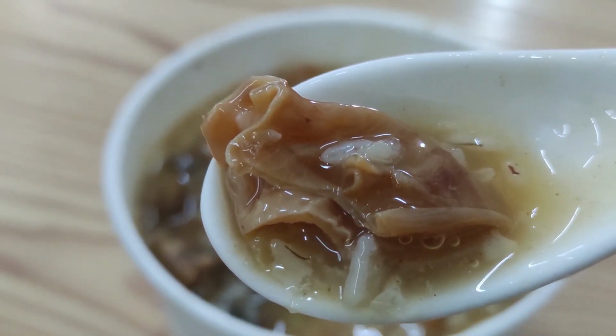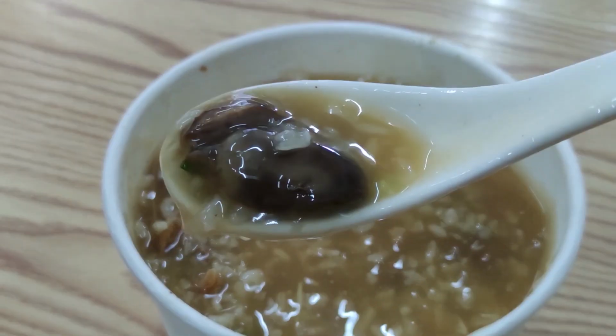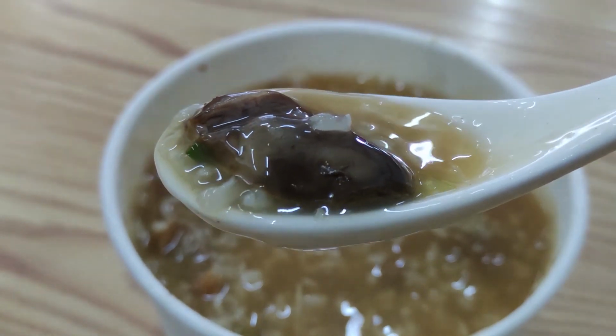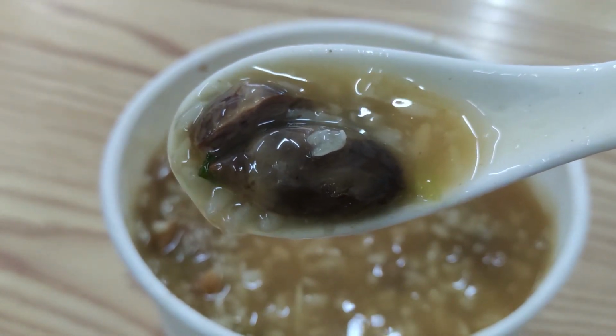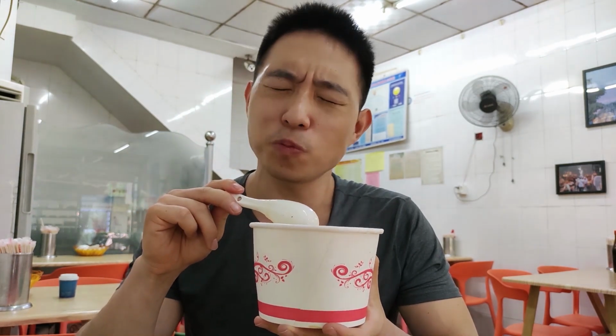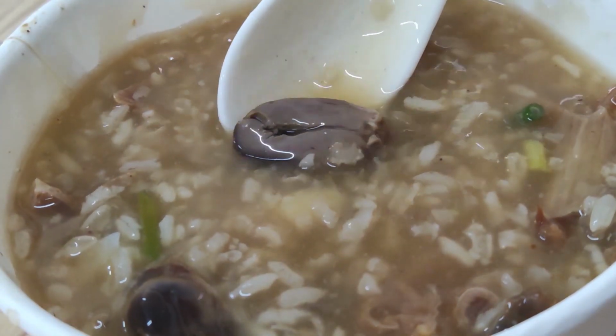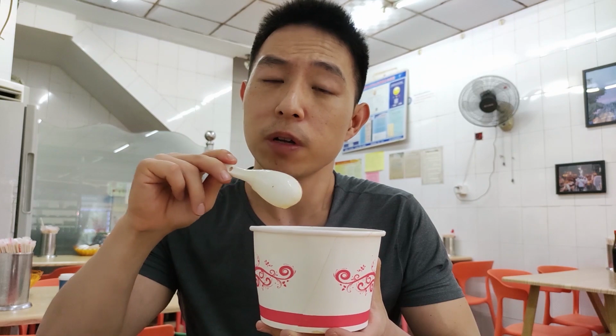The duck intestine was really crunchy and really clean. Really nice. Oh, this is a duck heart. That's the heart texture I like. It's bouncy, a little chewy, a little jello-like, and a little crumbly when you bite into it, a couple bites, breaks apart. Really nice. And the flavor, you get that little bit of the organy duck flavor together with that umami soup. Flavorful. Let's take a big bite of everything.